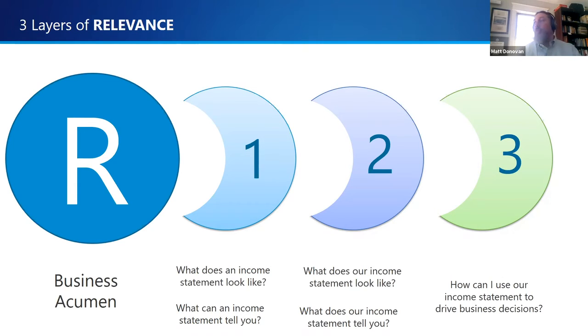And then we want to wrap in the third layer of relevance, which is really how can I use our income statement to inform my business decisions, or make business decisions that will predictably affect where the income statement will ultimately end up or change. So the idea here is that from our design standpoint, we want to create the space for these three layers of relevance.